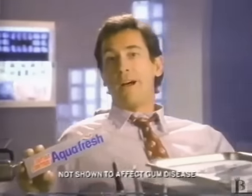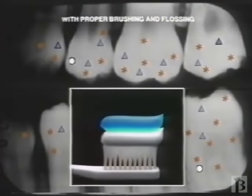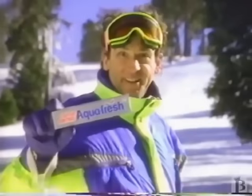Tartar Control Aquafresh fights tartar. What makes you feel this fresh? Only Tartar Control Aquafresh fights cavities, plaque, and tartar, all with one great Aquafresh taste. Tartar Control Aquafresh fights tartar. What makes you feel this fresh?